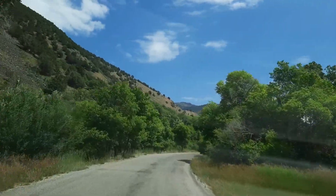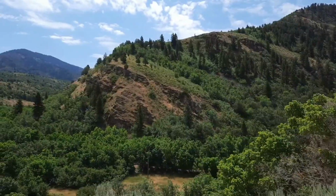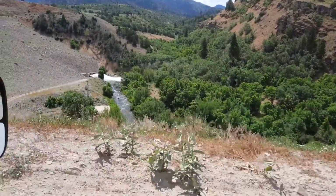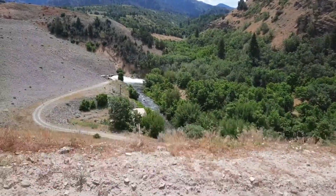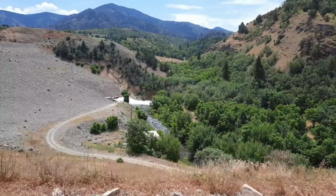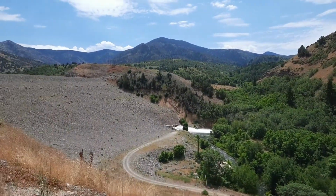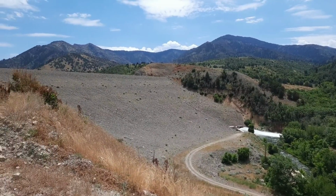Alright, we're headed up this mountain canyon up to the lake that we go up to all the time. We are now heading up to the dam. This dam was built, I believe, in the 1950s. It's made out of all dirt and gravel and rocks, and it's huge. And I can't wait for you to see it. It is absolutely gorgeous up here.